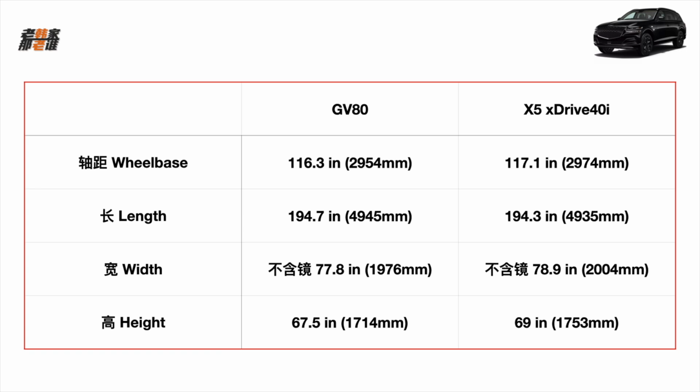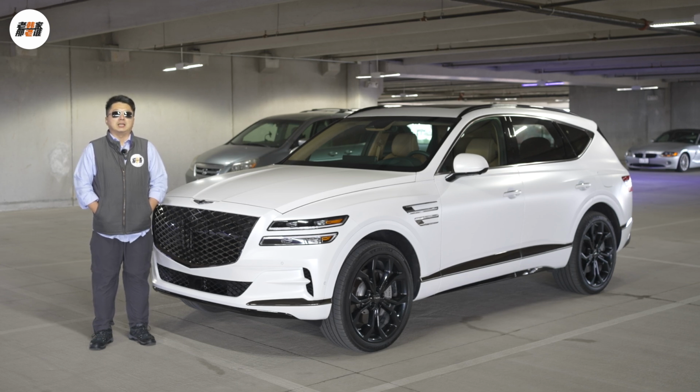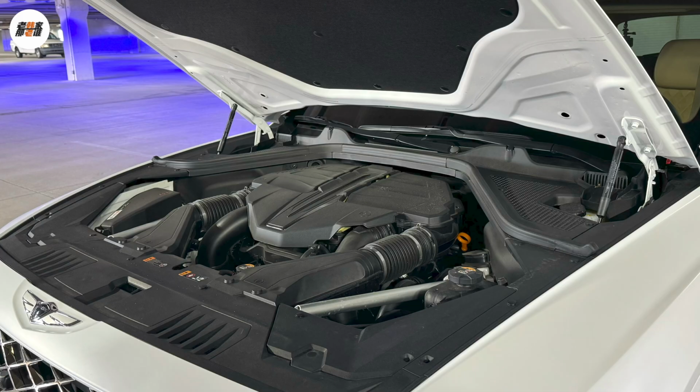GV80 is a little shorter than X5 in terms of wheelbase, slightly longer than X5 in overall length, slightly shorter than X5 in height. The minimum ground clearance of GV80 is 8.1 inches. In terms of powertrain at present, all GV80 series are gasoline products. The entry-level engine is a 2.5-liter turbocharged engine. High-end power is 3.5-liter V6 twin-turbocharged engine, both equipped with 8-speed automatic transmission.